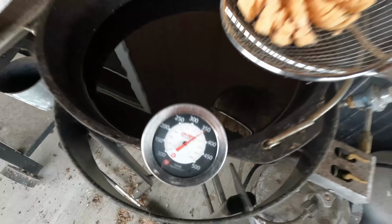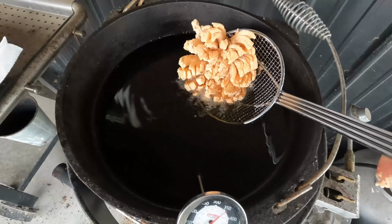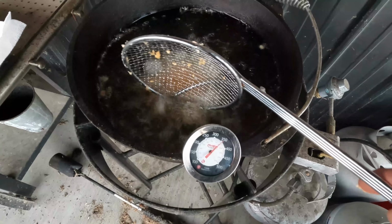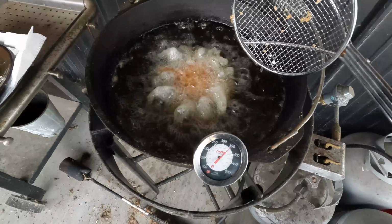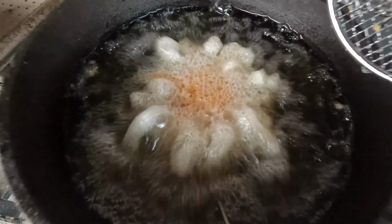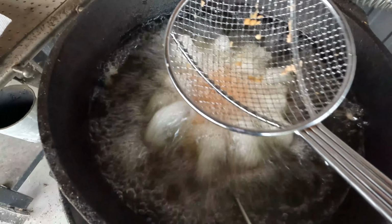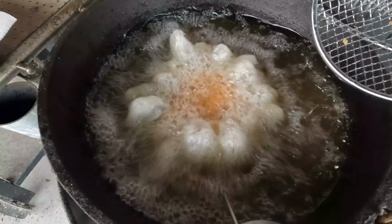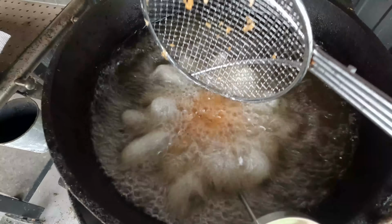All right, it's 350 degrees. See if we can get this in here and turn it upside down. Yes, just like that. I'm not sure how many minutes this will take to fry, but basically we just have to hold it in the oil. Actually, I don't think the oil is deep enough for it to move too much.